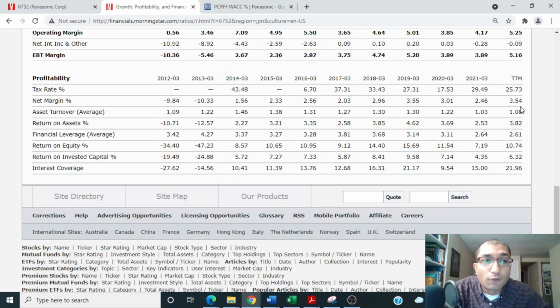What this means is every $100 that the company made over the past 12 months, by the time it paid for its cost of goods, operating expenses, non-operating expenses, interest on its debt obligations, and taxes, it had $3.54 left as pure profit.